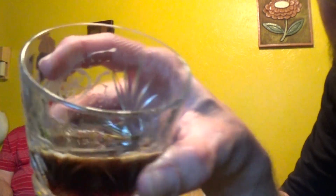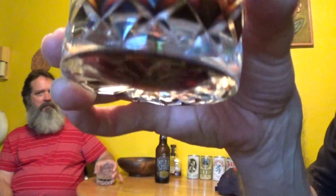Oh, wait a minute. There is some chunk action going on in this glass. This thing has chunks galore. Look at that. Let me see if I can show people this on camera. No, I don't guess people can see it, but there are major chunks at the bottom. Craziness. That must be the yeast. Wow, bottle conditioned. And if it's bottle conditioned, you know it's not going to go bad if it's got live yeast in it. Look at the chunks. So, anyway, I wear glasses. I don't see it.